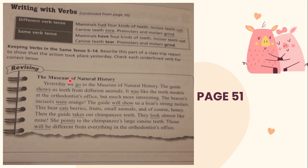The Museum of Natural History. Yesterday, we go to the Museum of Natural History. So the verb go is not go, it is went. If you have trouble writing the past of a verb, you may use your dictionaries, okay? The guy showed us teeth from different animals. It was like the teeth models of the orthodontist's office, but much more interesting.